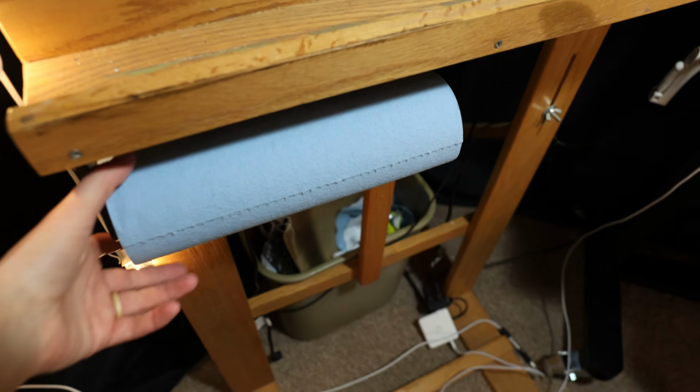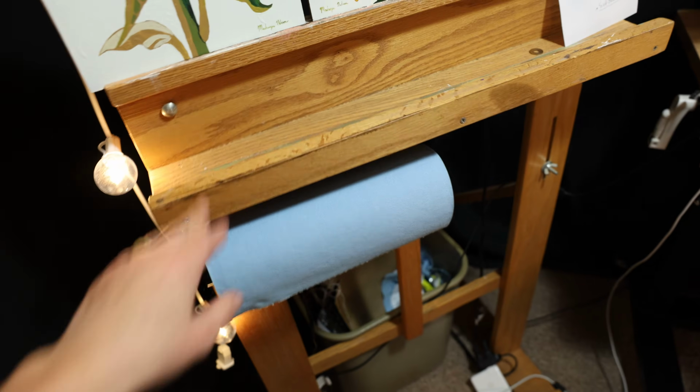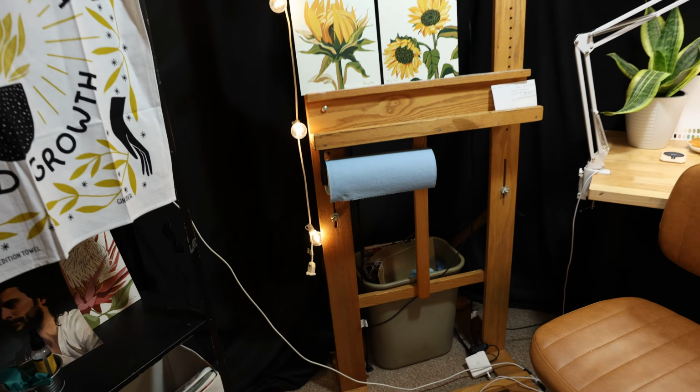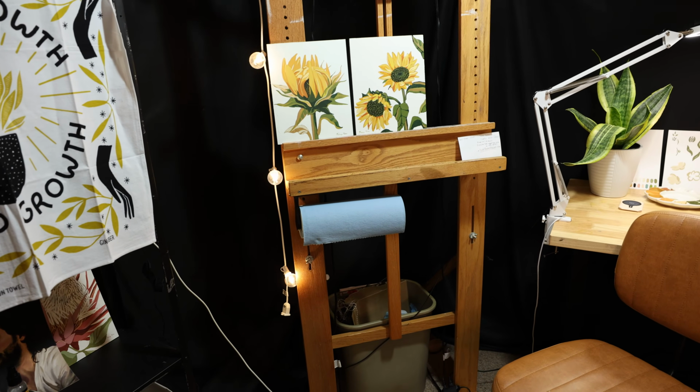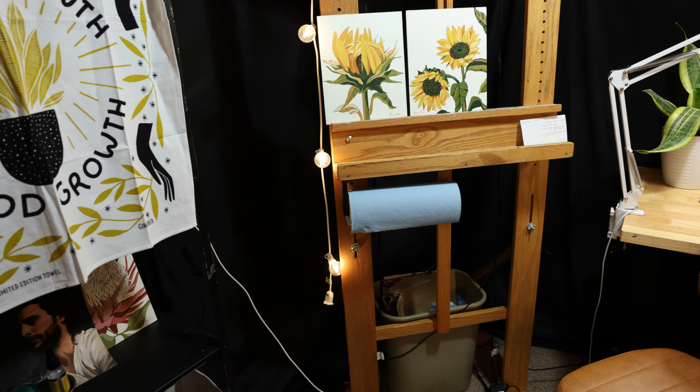Something that I love so much is having a paper towel holder attached to my easel. It's a game changer because we do so much cleanup with our paintbrushes, and having those shop towels right there, easily accessible, is just so nice.